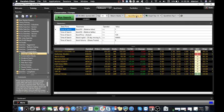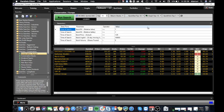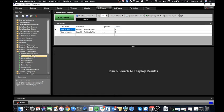We do a quick test, and we see 9 winners, 1 loser, and a profit of 38%. So this conservative search did very well. Let's see the next one. Oh wait, I will first explain it.